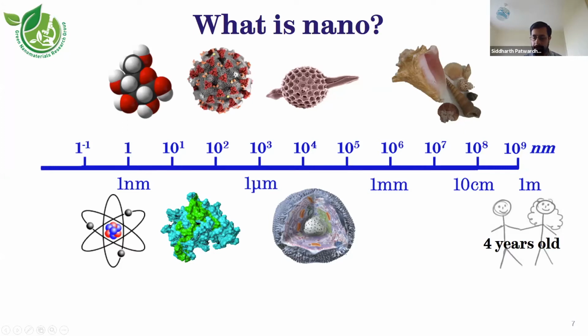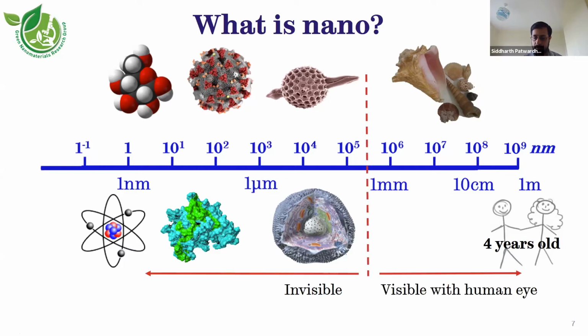So that's the scale. I've shown what we can see by naked eye and what we can't see by naked eye. But on that scale, the very bottom end is between 1 to 100 nanometers length scale. So what I'm going to focus on in today's lecture is the nanoscale and the materials which are in it.